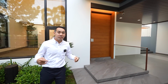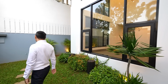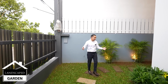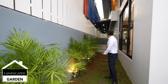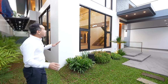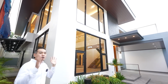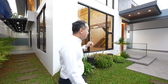Another thing that I love about this house is the spacing. Upon entering to your left, you have these pavers leading towards a landscape garden area. And you have access towards the side of the house over here. This space is excellent, especially if you have dogs who like to roam around outside, so you have space for that. And from this angle, you can see these two large oversized windows giving a more impressive feel to the facade of the house.